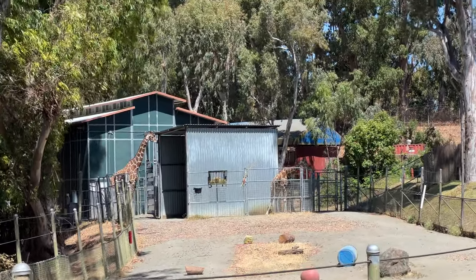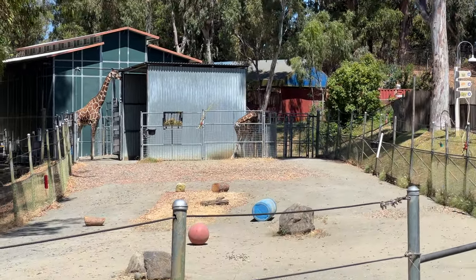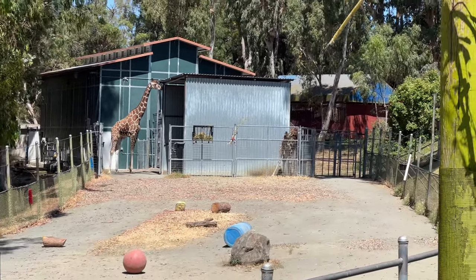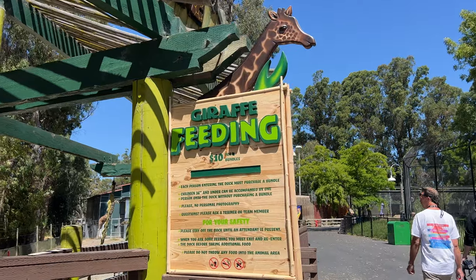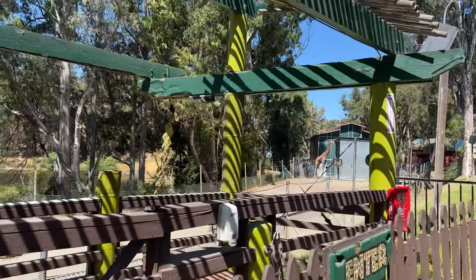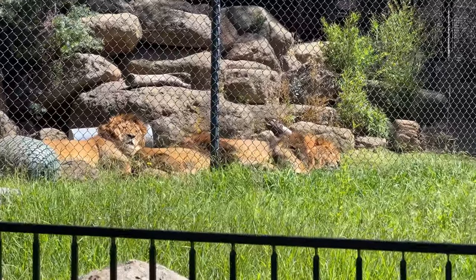They have tons of animals here at Discovery Kingdom beyond just the marine aspect of the park. They have giraffes here, they have lions, they have tigers, so many different animals. You can feed the giraffes too with $10 for bundles. So I assume you go in here, the giraffes walk over here and you get to feed them, which is really cool. There are the lions.